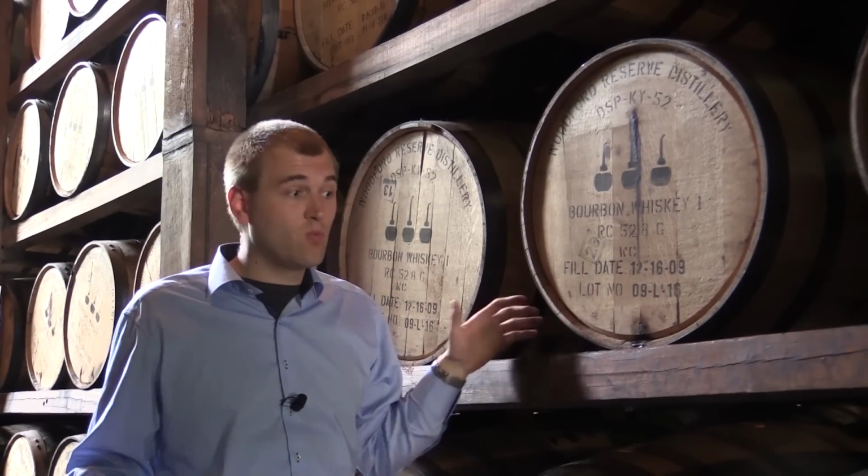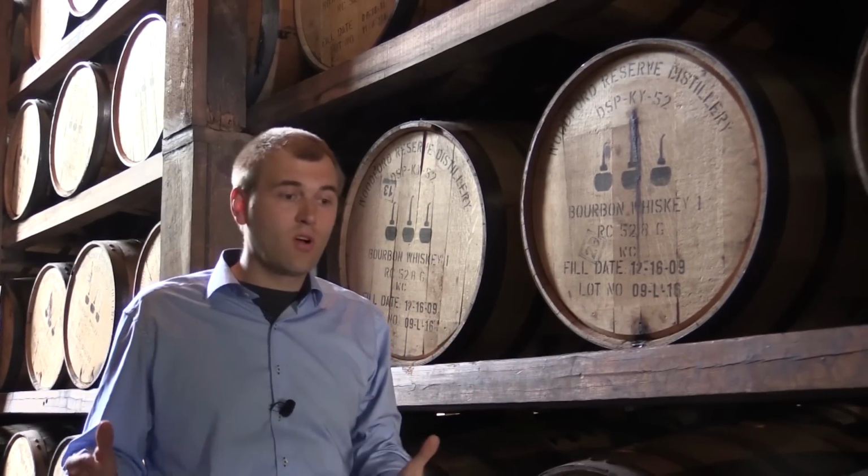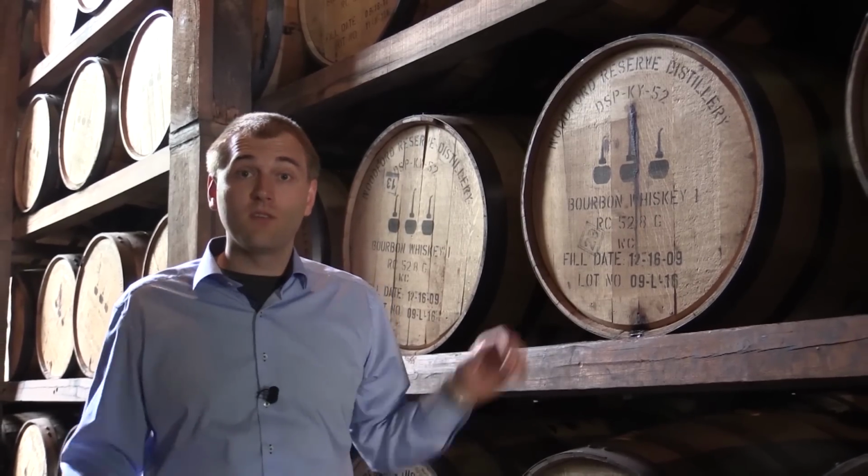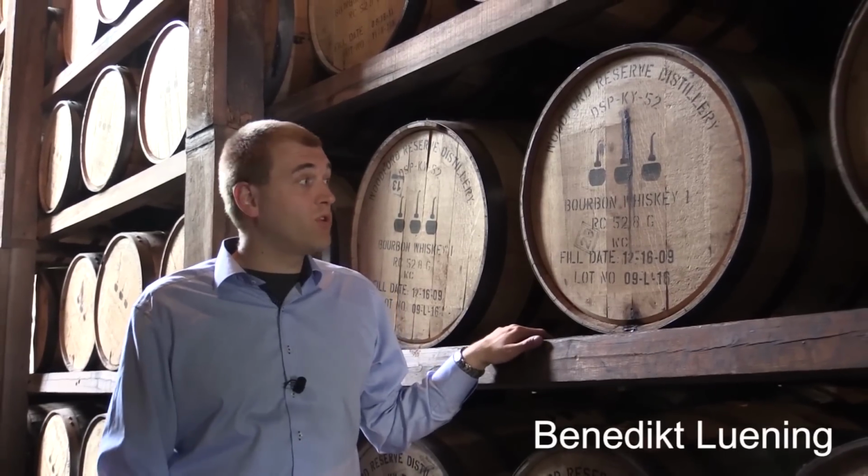And whoever thinks now that this is a giant waste of energy is wrong, because they take the steam from the distillery that would actually be waste and take it through the warehouse and heat it through this waste steam. So we have an ecological process.